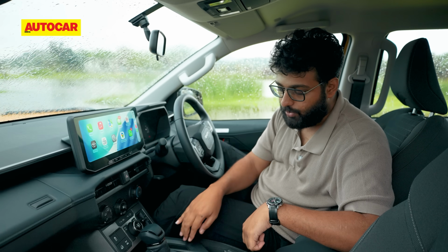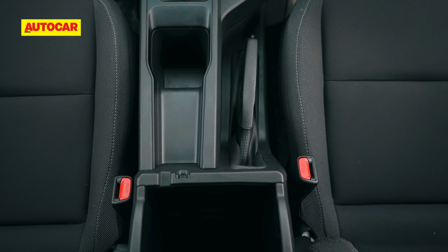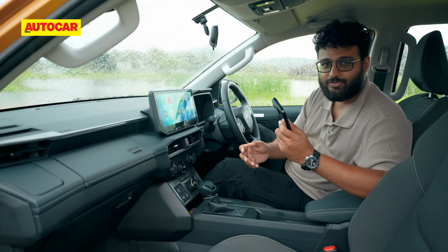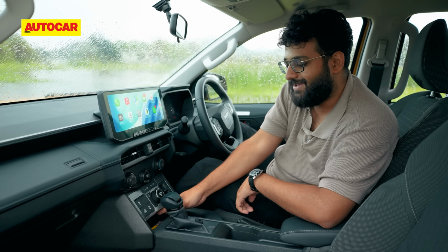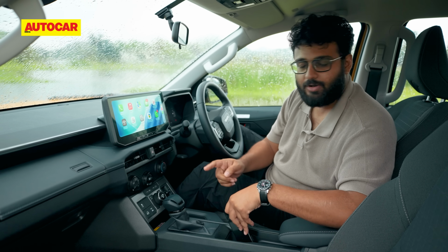You get a lot of cubby holes. You have one right here, a cup holder here. You have a nice deep storage box with a 220 volt socket as well. You get a wireless charger right here. But as you can see, if you take your phone, it's a bit uncomfortable and it does slide in quite deep, so getting it in and out, especially if you have a big size phone, that's going to be difficult.